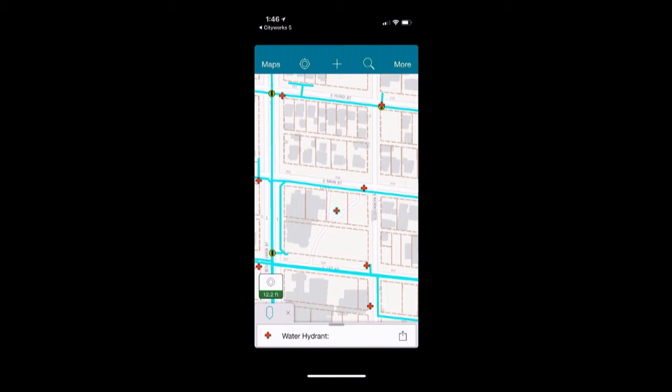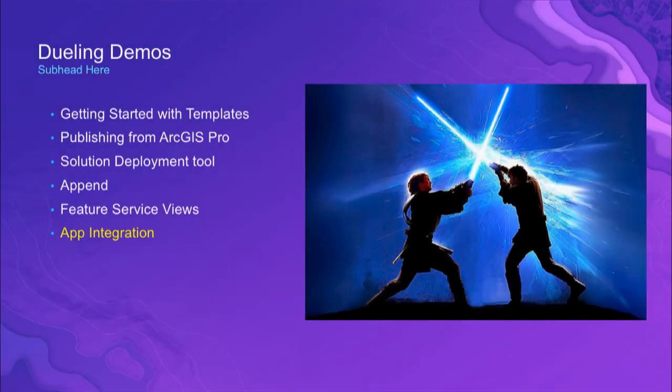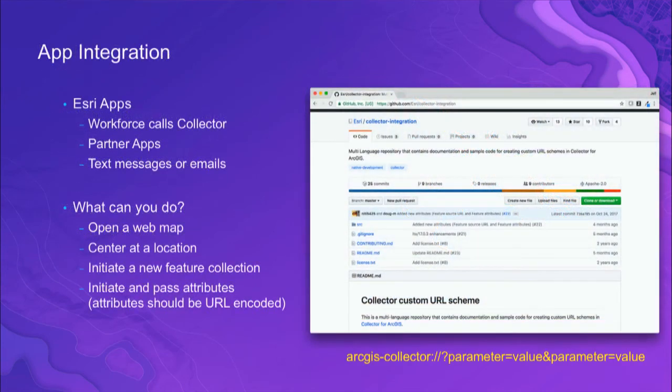Or as you might have seen in the plenary of the Developer Summit, where in Adma's demonstration, he actually moved the boundary line of a fire perimeter, and using Python, that generated a text message that had that same URL scheme, and it let him open up Collector and go directly to the buildings that he needed to go assess. So the app integration piece, it's in a GitHub repo, and you can go and look at all the documentation around that. It's working with our applications.